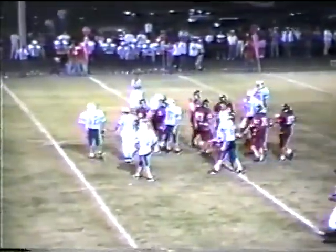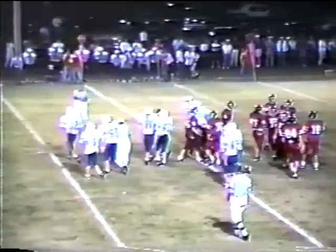Quarterback keeper is dropped for a loss. And on the tackle, number 40, Jared Jeffries. Hook and ladder. Watch out for the hook and ladder.